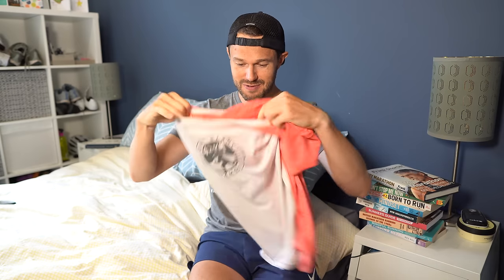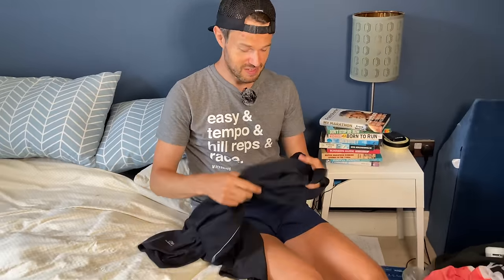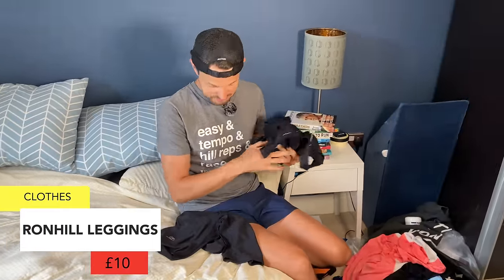But a lot of the running I do, if I want to wear a t-shirt, they're just freebies that I've got from races. I wear this one all the time for the Marathon Mont Blanc. Yeah, I just reuse race t-shirts all the time to do my running and training and live my daily life in them. Finally, in the winter, so when it gets cold, I've just got some Ron Hill leggings.